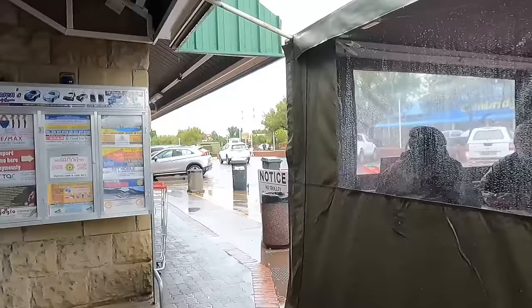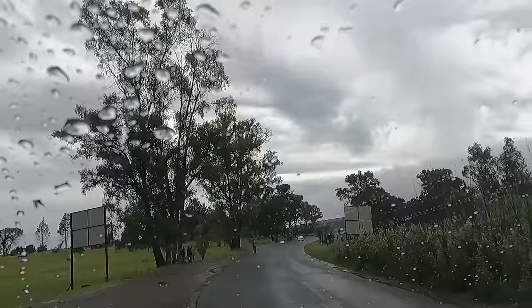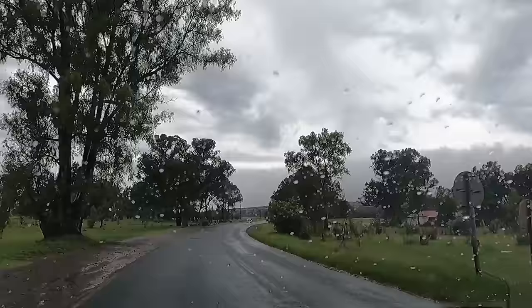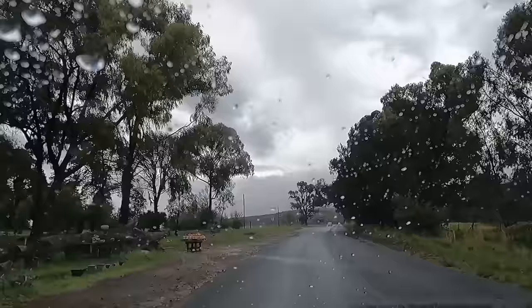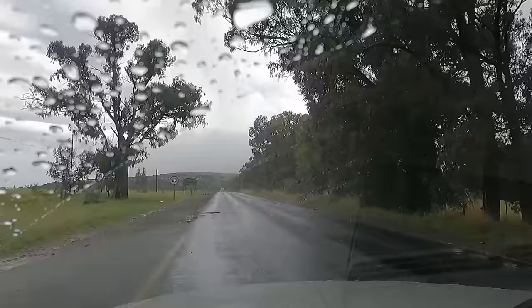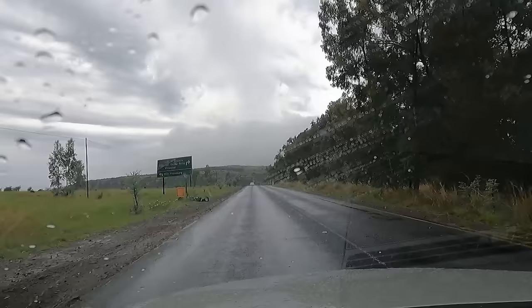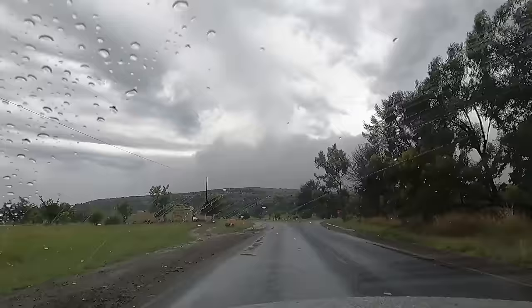We're going to get something to eat, some breakfast. Heading to the border now, out of Ladybrand. Okay, still in Ladybrand actually. Very cold. Very, very cold. All of a sudden with the jackets. Yeah, and we've been wearing shorts. Yesterday we were sweating our ass off, trying to keep cool. Today we're trying to keep warm. It just changes.